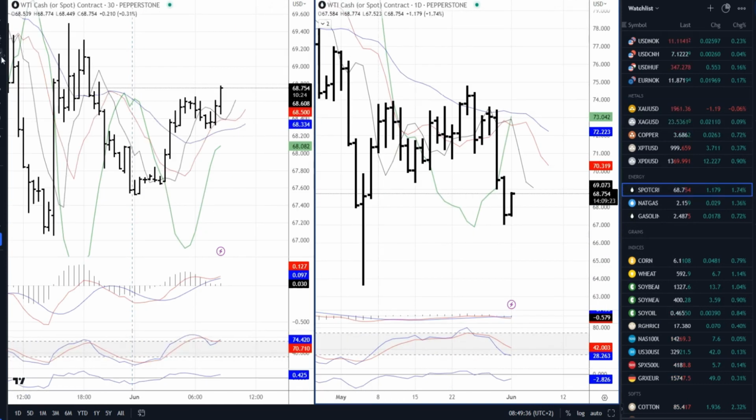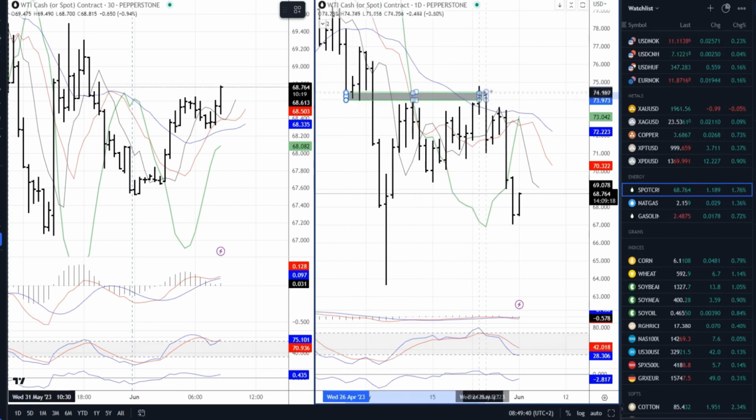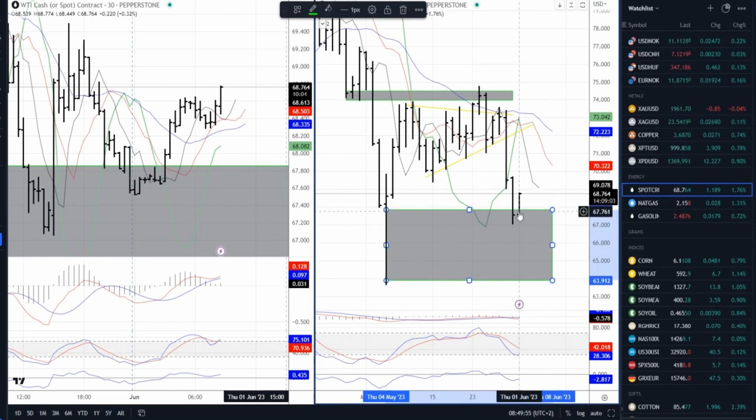Crude oil, this is something that we also mentioned yesterday. We had this rejection of this resistance cluster, and we found this breakout of the trading range. So market had a follow through day yesterday and basically went into this pin bar territory, exactly like what we spoke about. But now we can see that market is reacting back.